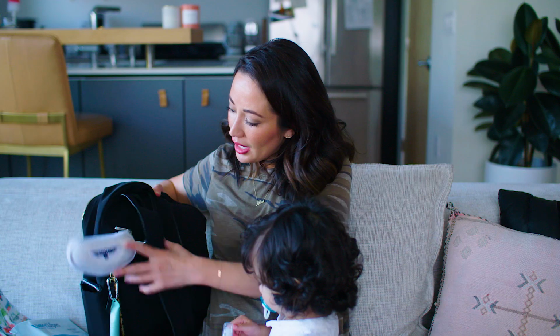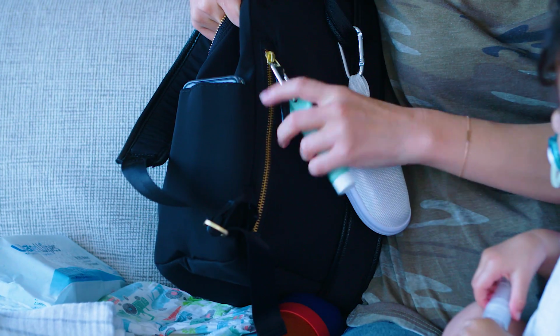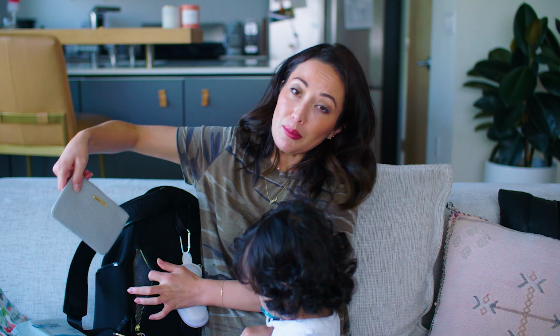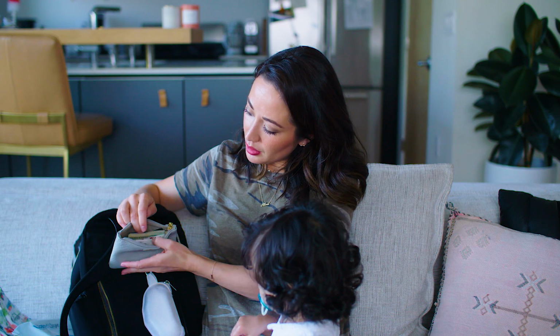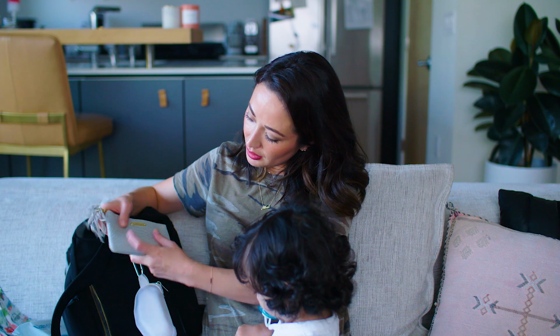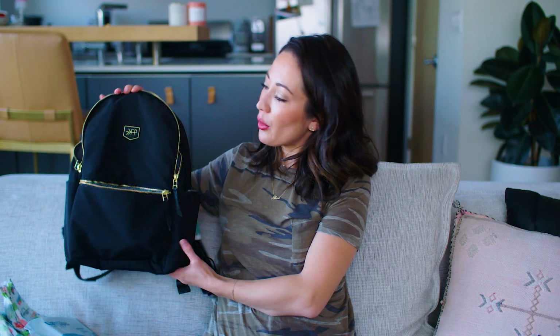And last, there's a hidden compartment, right here on the back. I open it up. It's nice. I can keep my wallet in there. This is more of a little coin purse, but I just keep different odds and ends in there, some money, credit cards, my license, that kind of stuff. And then it just slips right in, no one knows it's there. So there you go, that's what's in my toddler's diaper bag.